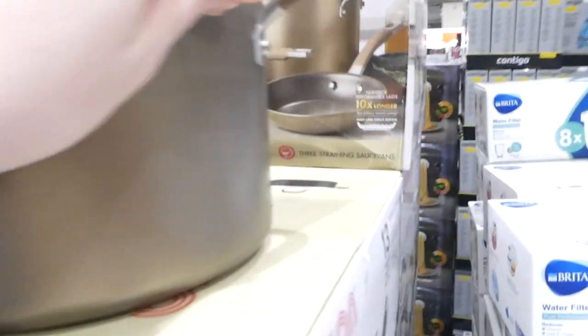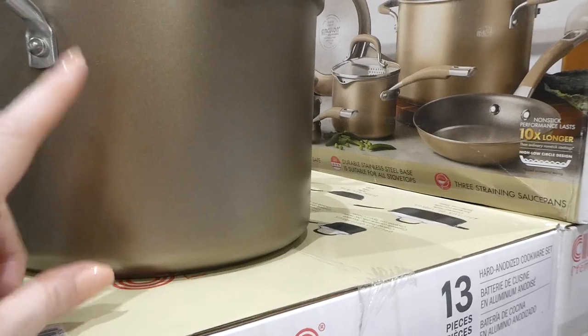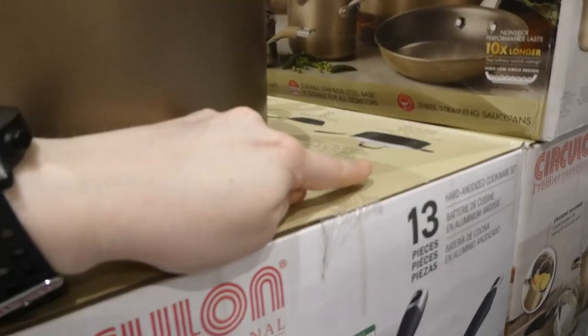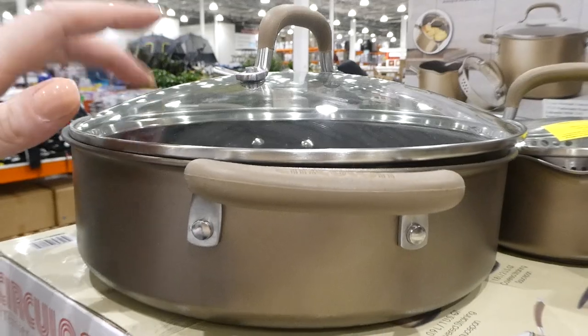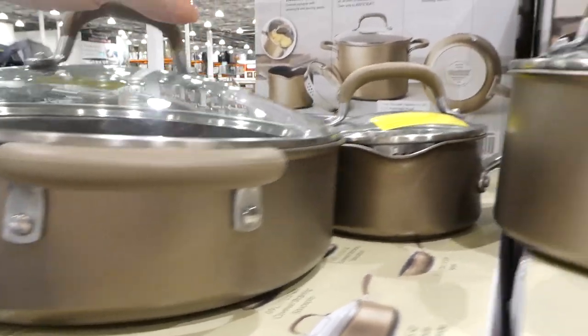Let's see if I can see it on this side. There. Oh, and it comes in black as well. I just realized that. So it comes in this kind of bronzy color or brown. And then there's also the black. There's a 4.7 liter or 5 US quart, I guess this is a covered saute pan. It doesn't have the straining lid, and there's no air vent on the glass lids.